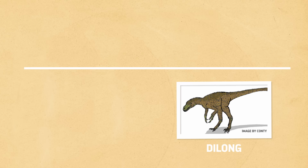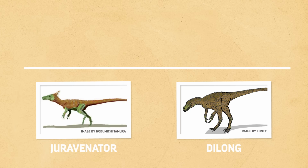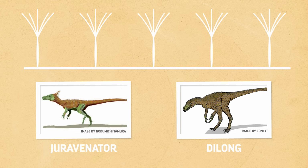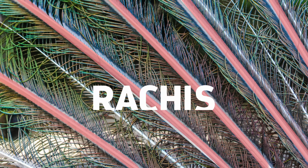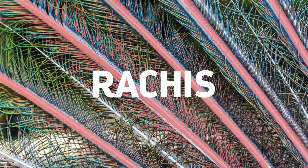But from those simple bits of fluff, proto-feathers became more complex over time. Dinos like the small tyrannosaur Dilong and the tiny carnivore Giraffatitan had proto-feathers with a central stalk that branched off near the top. And once proto-feathers started branching, they were able to take on all kinds of new shapes. The central part of the feather became a hardened structure called a rachis, with lots of barbs and barbules, creating the veins of the feather.